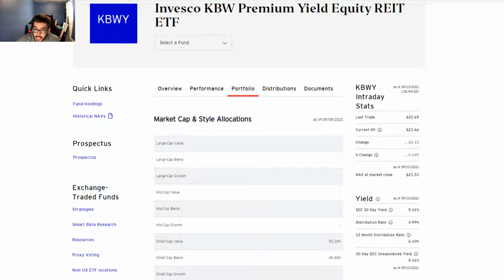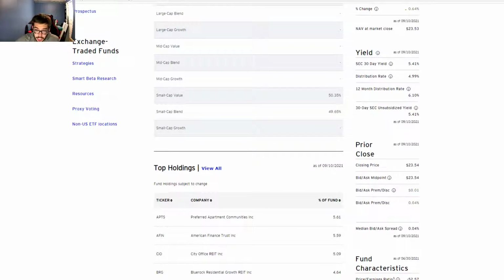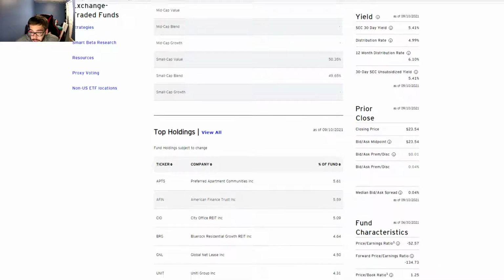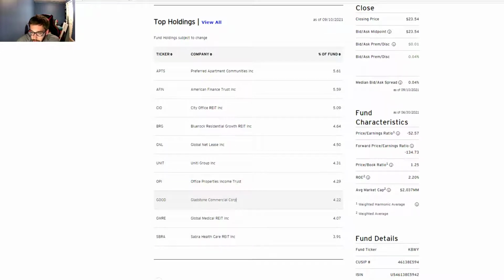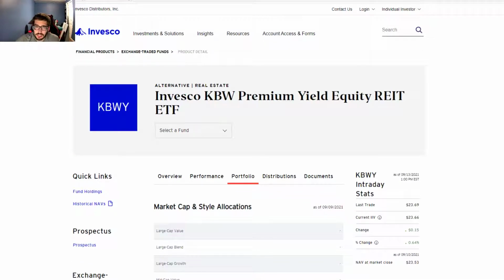If you look at some of the stocks that are held within it, it's mostly small cap, and that's where you've seen a little bit more of a beat down as opposed to some of the other companies out there. So with small cap, you might not necessarily know some of these: Preferred Apartment Communities, American Finance Trust, City Office, Blue Rock Residential, Global Net Lease, Unity Group, and Office Properties. Again, you might not know these. Sabra, you might know. Gladstone. So quality companies still in here from a small cap basis. So one I like. Keep that in mind.